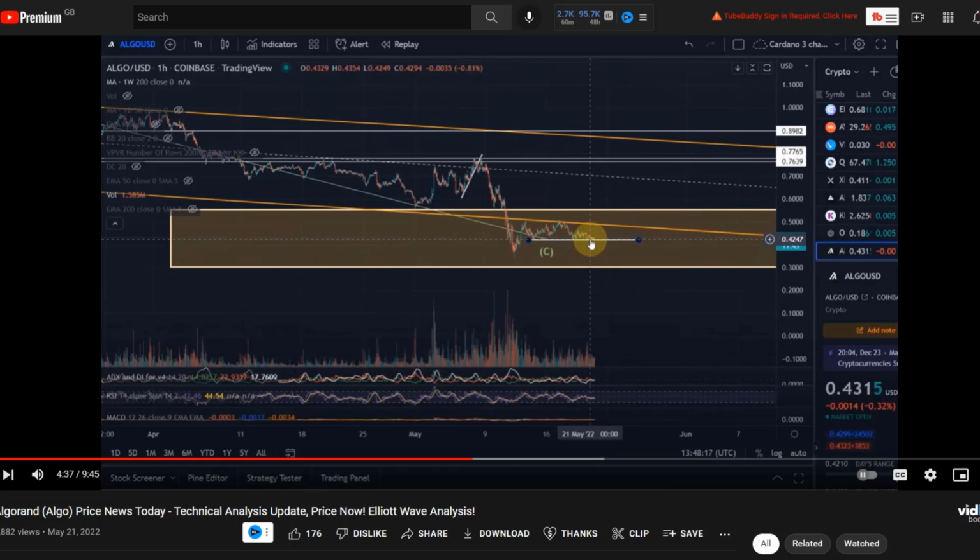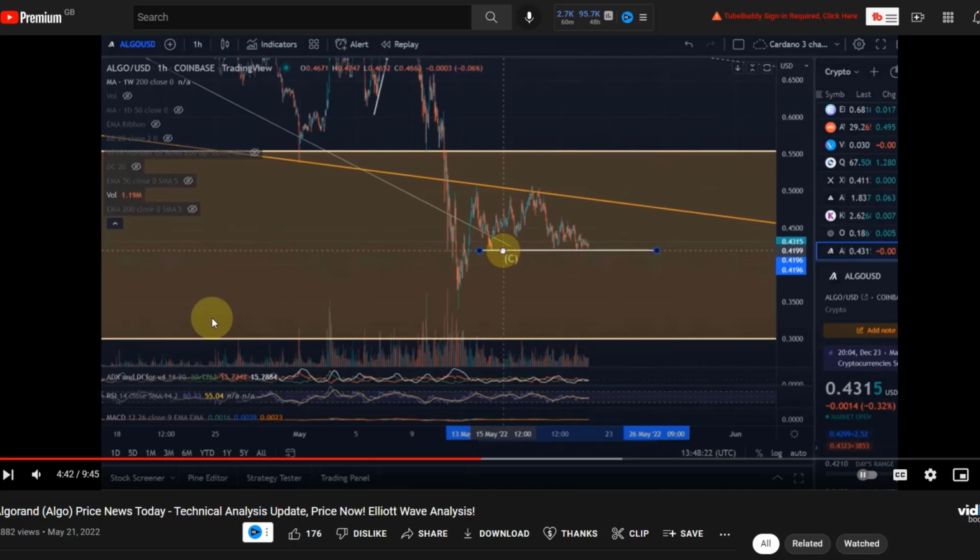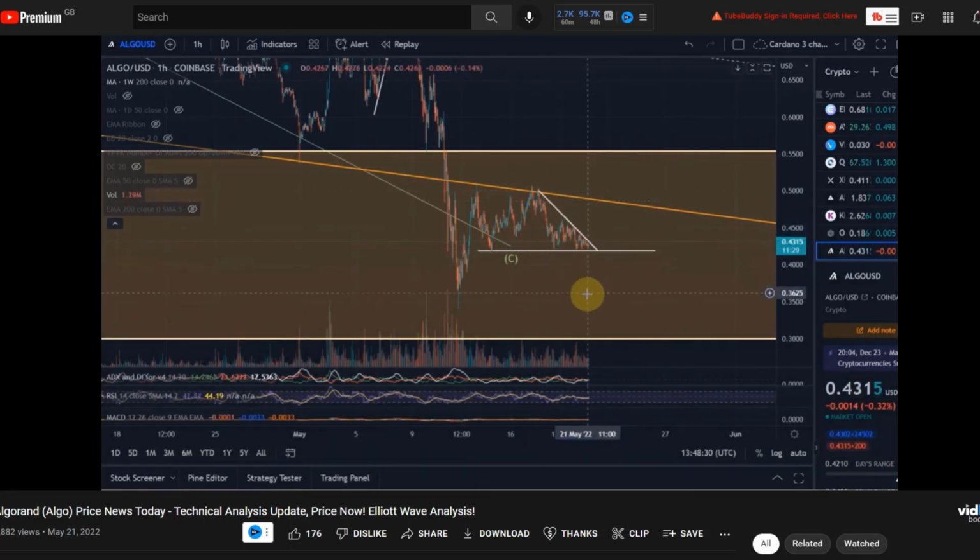So before we start with the TA, let's take a look at what I gave you as information in the last update on the 21st of May. The 41 cent level. I think this is a level where, if we drop below that, then this 34 cent level will be very realistic. So at the moment, nothing bullish in this chart here. I'm very honest with you.